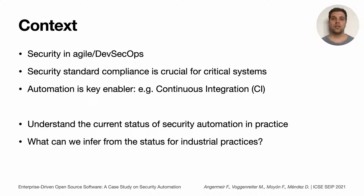Since automation has proven to be a valuable technique, for example in DevOps, one way of tackling these challenges is to automate security where possible and where necessary. Therefore, the goal of our paper is to understand the current status of security automation in practice, and then to also see what we can infer from the status for industrial practices.